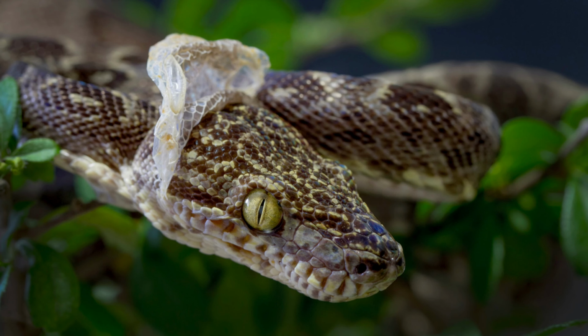Another common ailment is going to be skin infections, which is going to refer to like a dermatitis or a scale rot. So some symptoms of this could be too dry, which will result in a stuck shed and the skin around that stuck shed potentially becoming infected.